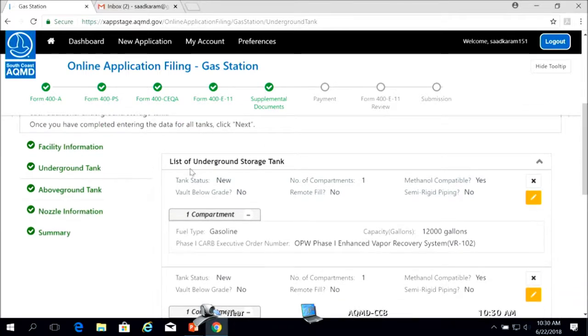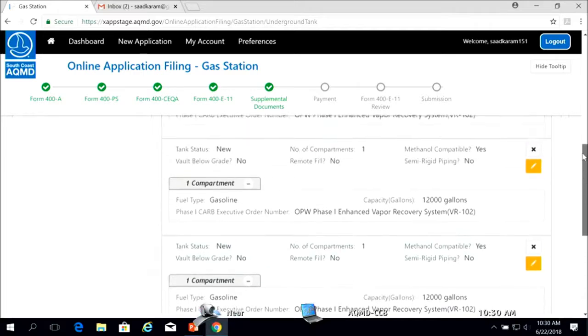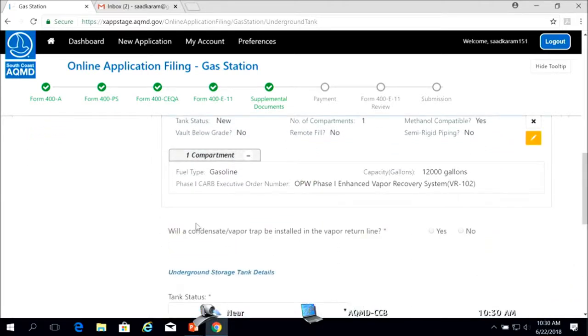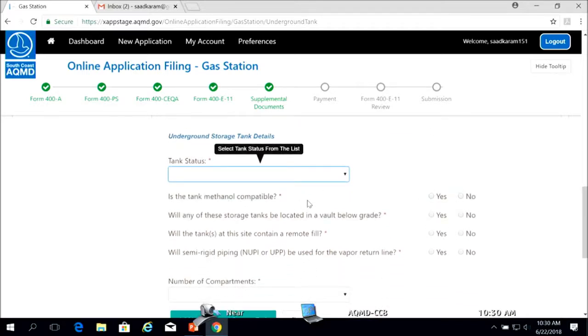And this section is the underground tank section, where you're asked to enter all your underground tanks. You can enter 1, 2, or 3, or as many as you have. In this case, I've previously entered three tanks. The information on the tanks is everything that you see here, whether it's new or existing, whether it's methanol compatible, semi-rigid piping. If we're entering a new tank, you'd select whether it's new, existing, or removed, or if you're processing an alteration, and whether it's methanol compatible, whether it's stored below ground in a vault, whether it has a remote fill, or semi-rigid piping.